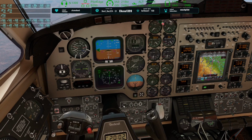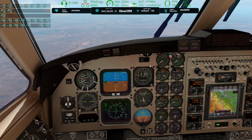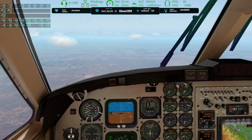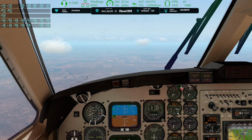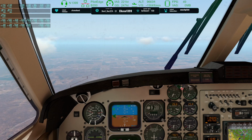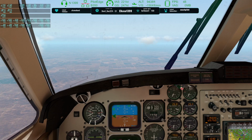Denver approach, November 297 Juliet Mike, IFR request. Alright, lights, seatbelts. 297 Juliet Mike, we'd like to pick up a pop-up IFR to Centennial Airport for the ILS 35. Your 297 Juliet Mike, aircraft type and equipment suffix. Pilatus PC-12 slant golf. 297 Juliet Mike, squawk 5207 ident, and say your position. We are 16 miles northwest of Centennial, 297 Juliet Mike.